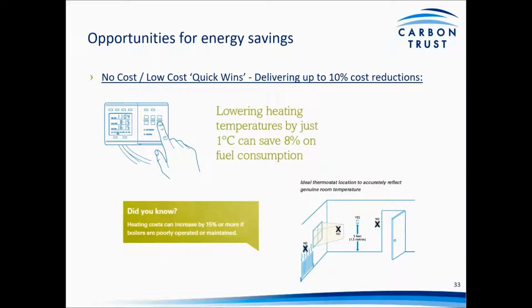Some very no-cost actions can be, as you can see from the slide, if you just decrease the temperature by 1 degree Celsius, you can save up to 8% on fuel consumption, and this can be a massive saving at the end of the year, and this can be just profit for the organization.